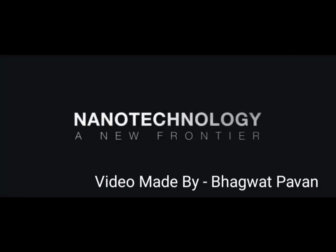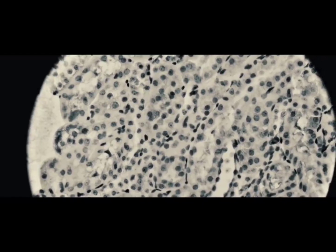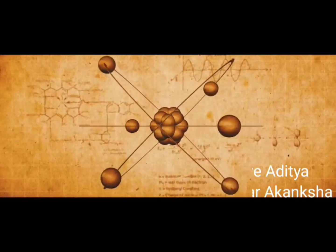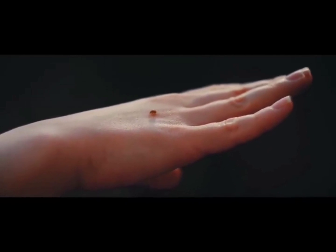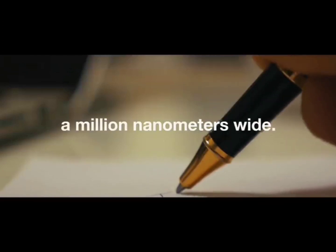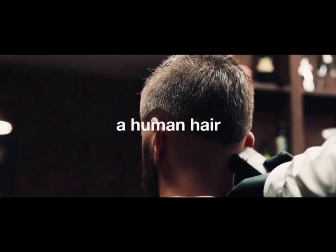This is nanotechnology. Nanotechnology means any technology on a nanoscale that has application in the real world. Nanotechnology is the science of building small, and I mean really small. It's pretty difficult to imagine how small a nanometer is, but let's just take a moment to try and wrap our heads around it. The tip of a pen is around a million nanometers wide. A single sheet of paper is around 75,000 nanometers thick. A human hair is around 50,000 nanometers thick.